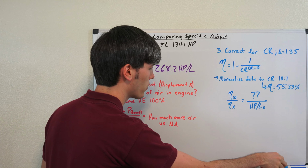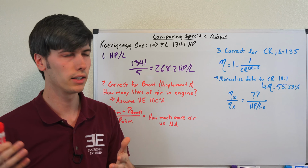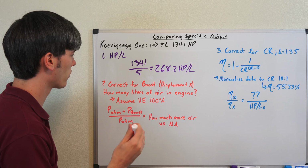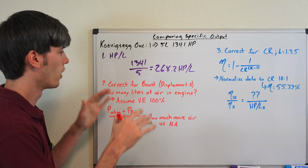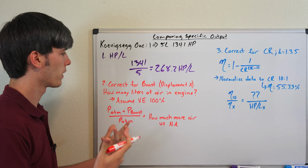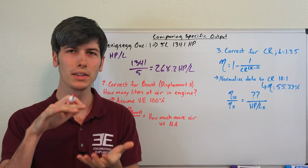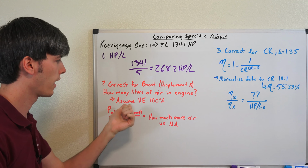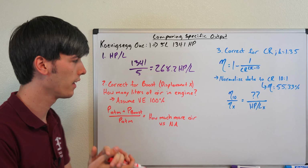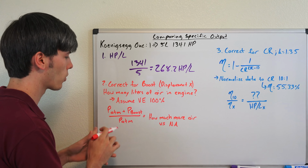Now, if we were to compare that to the Bugatti Veyron, which is 1,000 horsepower, we're talking the original one, out of an 8-liter, so 125 horsepower per liter, clearly much less than this, but we're going to get into some different aspects. So we want to correct for the amount of boost used. Essentially what we're trying to figure out here is how many liters of air are going into that engine. So if you have a 1-liter naturally aspirated engine and it has a volumetric efficiency of 100%, that means you're going to have 1 liter of air in there. Now if you have boost, you're adding more air on top of that. So that's what we're trying to figure out.